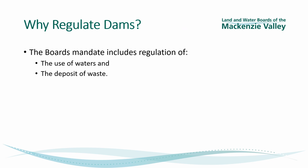Why do the boards regulate dams? From a regulatory perspective, the answer is that the board's mandate includes regulating the use of waters and the deposit of waste. Freshwater dams are involved in the use of water because they divert water, obstruct water, alter the flow of water, or alter the bed or banks of rivers and streams. This is how use is defined in the Waters Act. Tailings dams, mining wastewater dams, and sewage lagoon dams are involved in the deposit of waste, so they too are regulated by the boards.